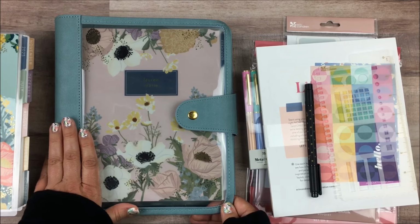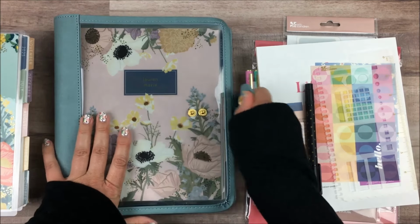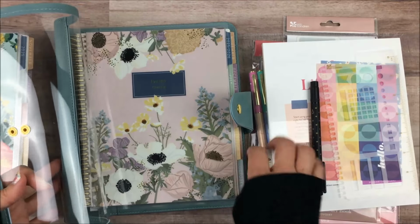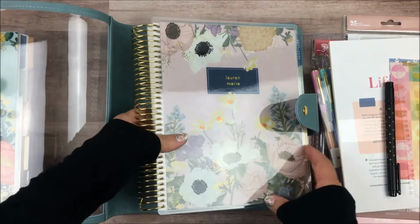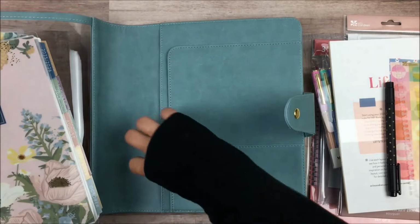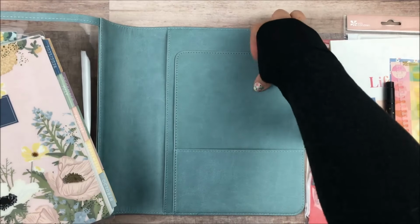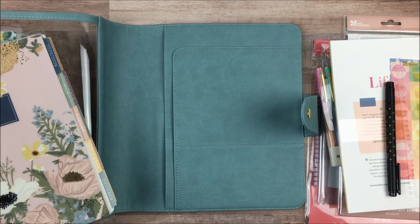This one is my favorite of the colors that they released, and I am so glad that I picked this one. So they have a snap closure, and then of course the front cover is clear. This is really crowded, so let's try to make some room. And then the 7x9 planners can just slip into this back pocket right here. And then you have these other two pockets where you can store some accessories or whatever you would like.